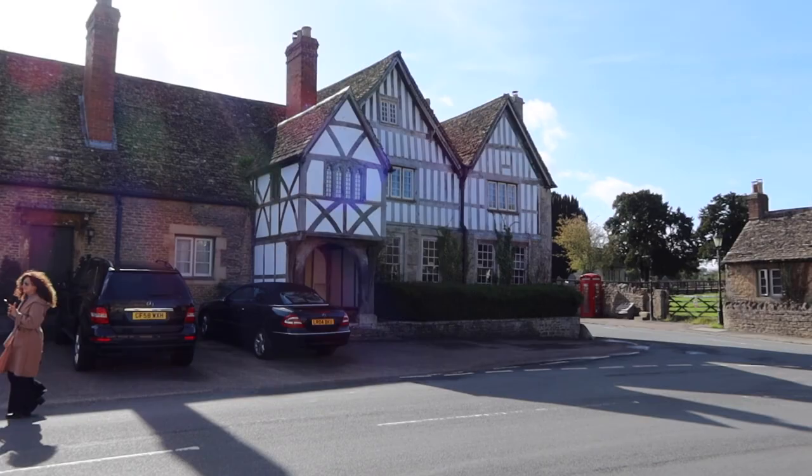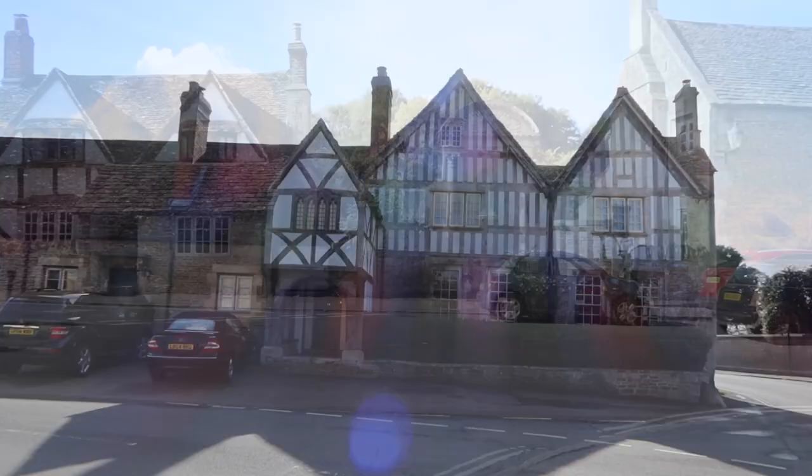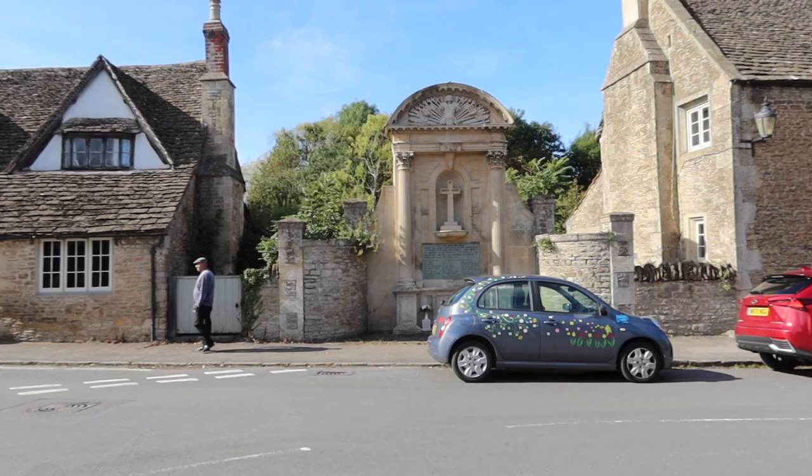Because I came up from this way. It's such a stunning place. It is an actual house. It is somebody's building. So again, please be respectful if you come and visit. But this is so beautiful.